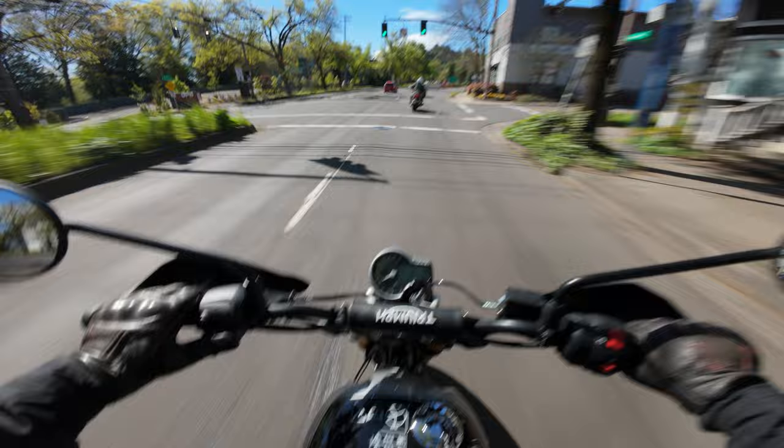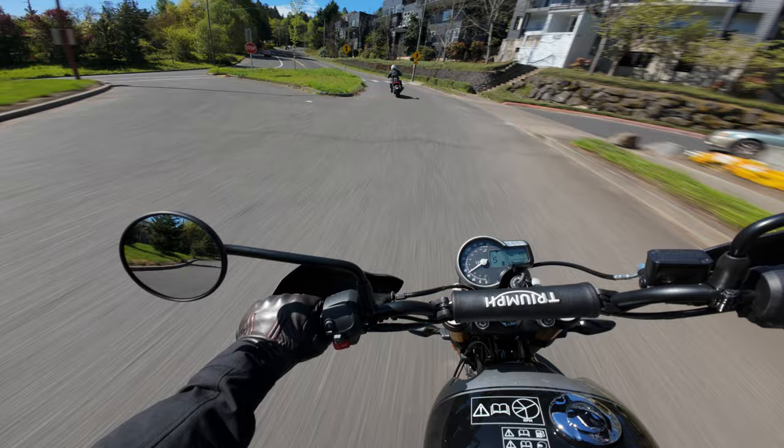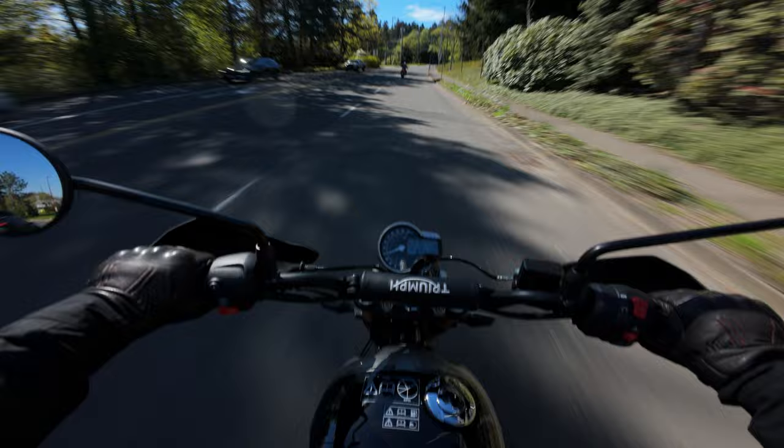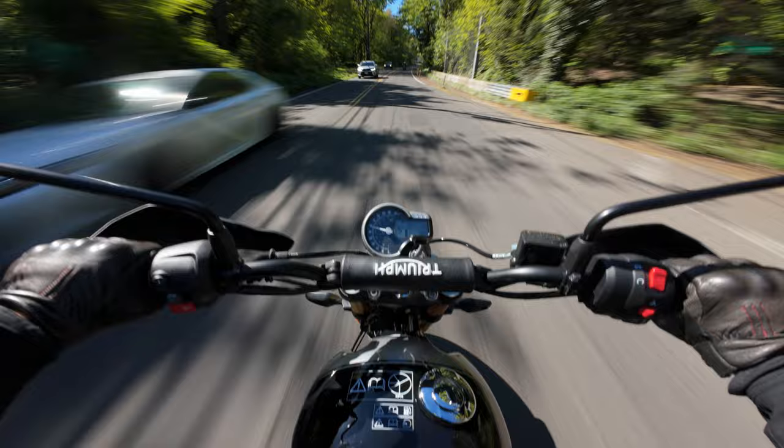Oh, the switches feel nice. Okay. It handles, let's see how it handles. I guess we're getting into a little bit of the twistier roads here. And I'm in fifth gear. Okay. I'm in fifth gear going, what, 35? Okay. I guess I just got to get used to revving this higher, because I don't obviously rev my T120 this high, usually, like sustained. But, oh my goodness, this is fun.